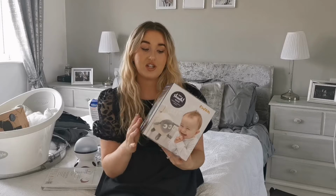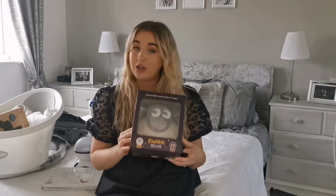This is the deluxe version, so it has a smart sensor, so it can hear a baby's cry and it will then start playing the white noise. So you can play it obviously when you put baby down to sleep, and then if they wake up in the night, Ewan will hear and start playing the noises. So they've got that consistent playing of white noise when they need it.